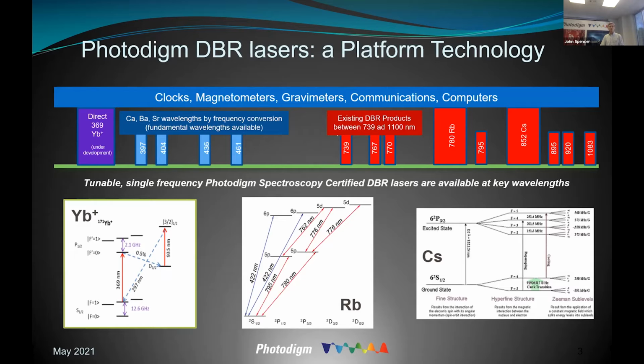And those pillars would be 369 nanometers for the ytterbium ion, 780 nanometers for the rubidium D2 line, and 852 nanometers, the cesium D2 line, as being the primary workhorses here, supported by a number of other wavelengths. Those other wavelengths are shown on those term diagrams, and for many applications, in order to probe the complete physics package, you do need wavelengths such as 776, 778.